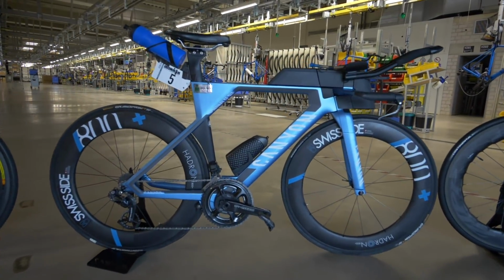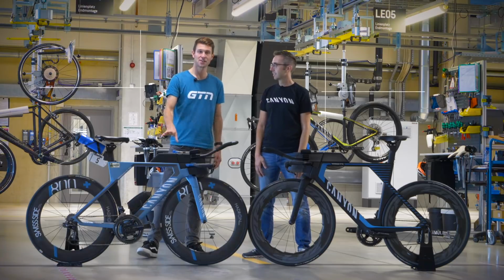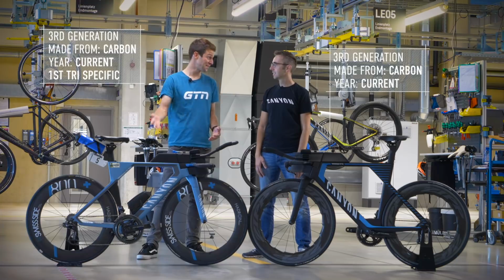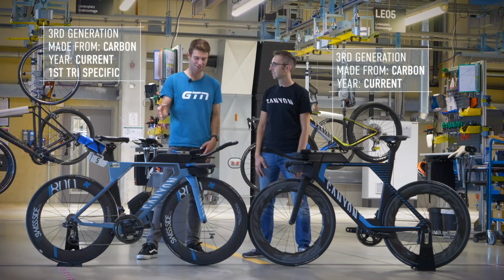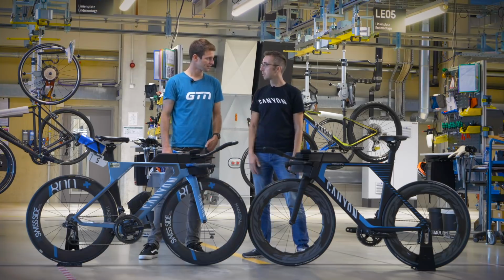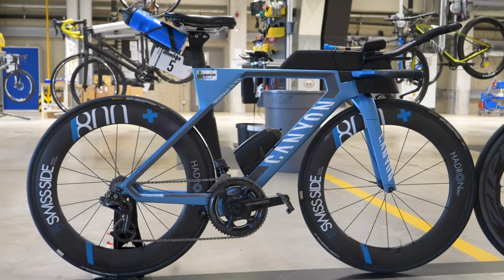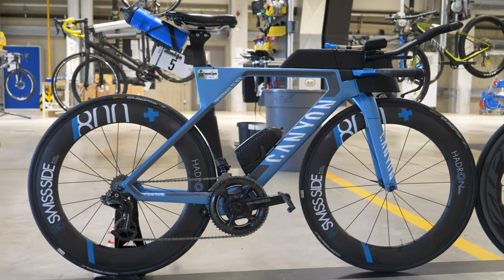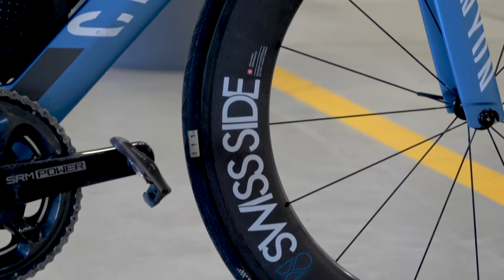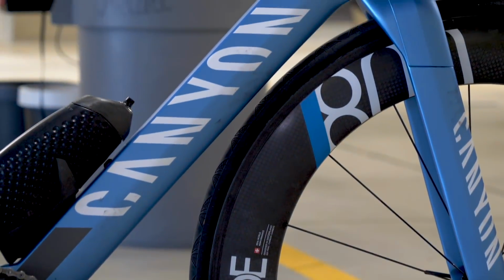Well, now we are bringing it up to date now. This is the third generation of the Speedmax and considerably different from the second generation and certainly the first generation. So what have we actually got going on here? Nowadays the focus is completely on triathlon, so we wanted to provide our customers the best possible material for their perfect bike split. Brilliant, so it's just all integrated.